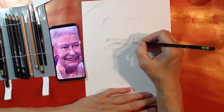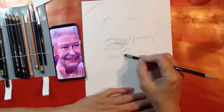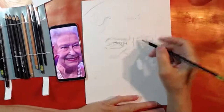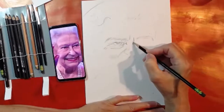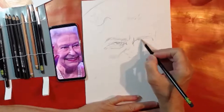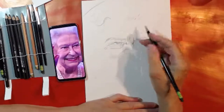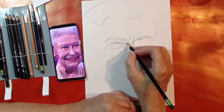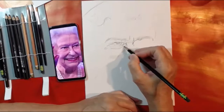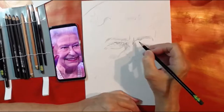And we're just going to shorten this area of her nose, which will affect all of this in here. And I'm sure it's the tilt of the camera, the tilt of the head, the angle of the camera. Okay, I'm a little bit happier with that. This, of course, is all shaded in here. There's a little bit in there.